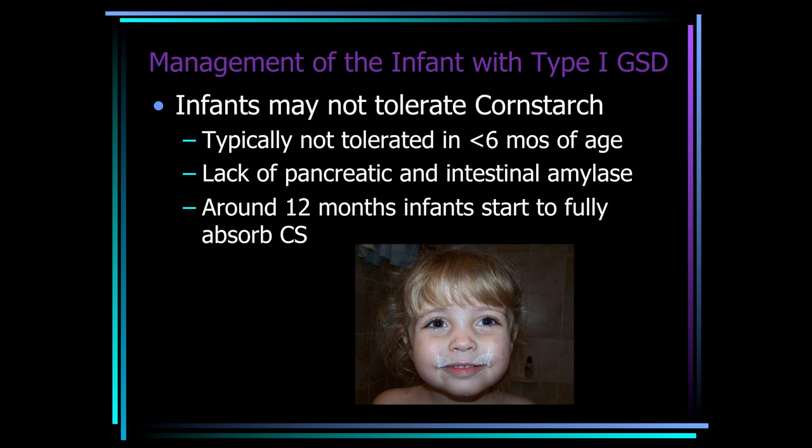So I might start with something like 2 grams measured on a gram scale, put in a bottle 3 times a day, and do that for about 3 or 4 days, keeping an eye out for fussiness, abdominal distension, cornstarch in the diaper, sometimes you'll see that, or just diarrhea. If those things aren't happening in a few days, then I might go up by a gram or 2, and just keep slowly adjusting every 3 or 4 days as long as there's no symptoms of intolerance.